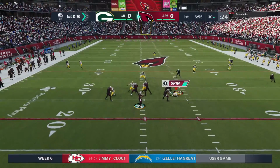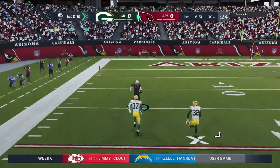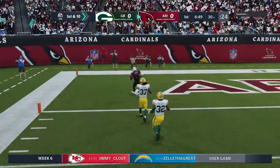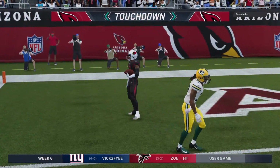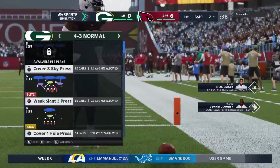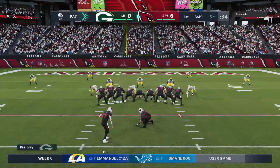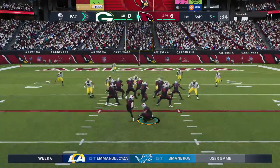From the shotgun, it's Prescott. Oh, he's going to take a shot right away. That's caught inside the 20. Touchdown, Cardinals. Mecole Hardman with touchdown number 7 on the year. And the Cardinals have taken the early lead. Lining up for the point after.